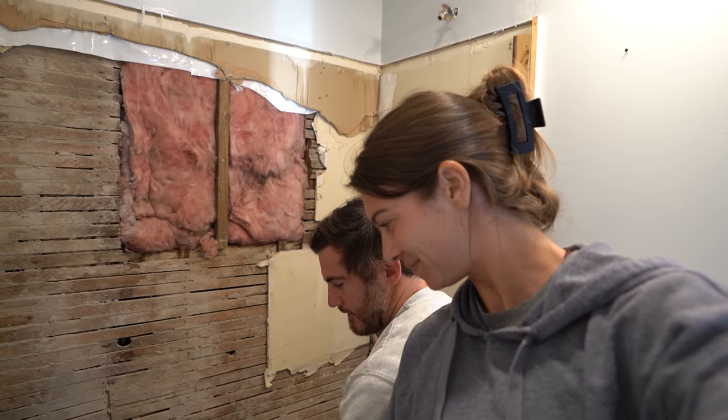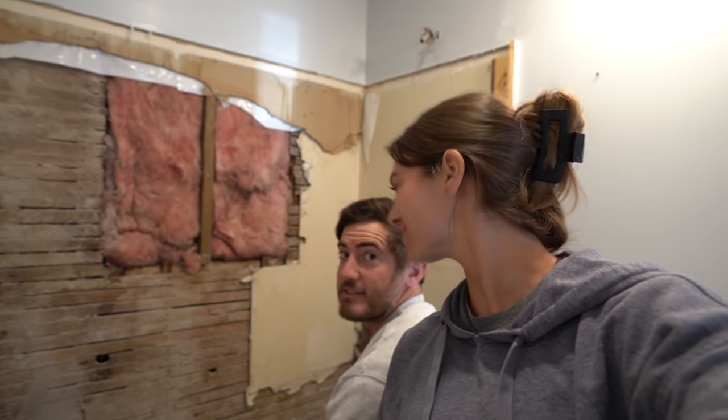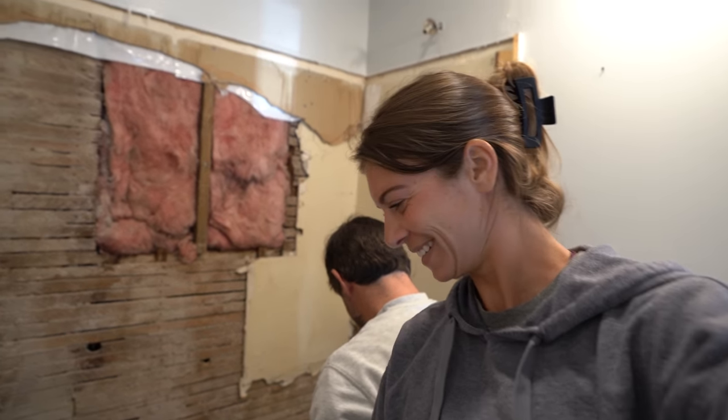We had just the right amount of compound. I think we're a little thicker than what we needed to be, but that's fine. If this levels out, something's got to go wrong. It's not going to make sense. Well, hopefully it doesn't. But, man, it looks good.